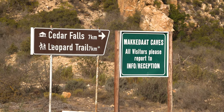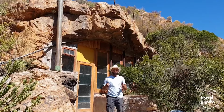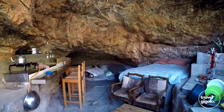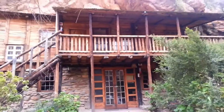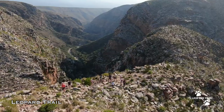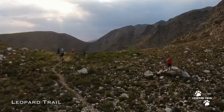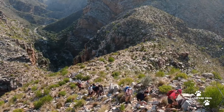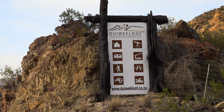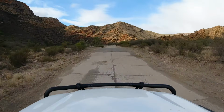This western side of the kloof is home to some really cool spots. The Makadart Caves, for example, are a series of caves that have been turned into rustic accommodation, some with just a couple beds and a fireplace, and some that look like full-on houses. There are also hikes to do here, like the Cedar Falls day hike and the Leopard Trail, which takes a few days to complete. There are also many other accommodation options here, so you can never really come through here enough times. There's always something new to discover.